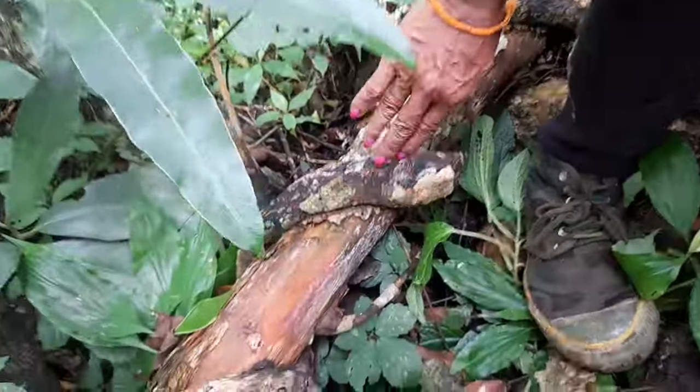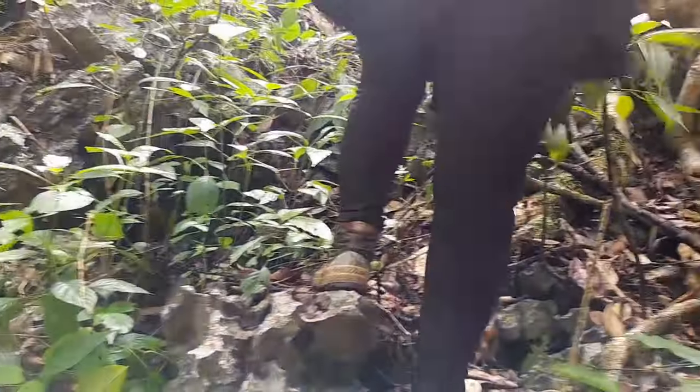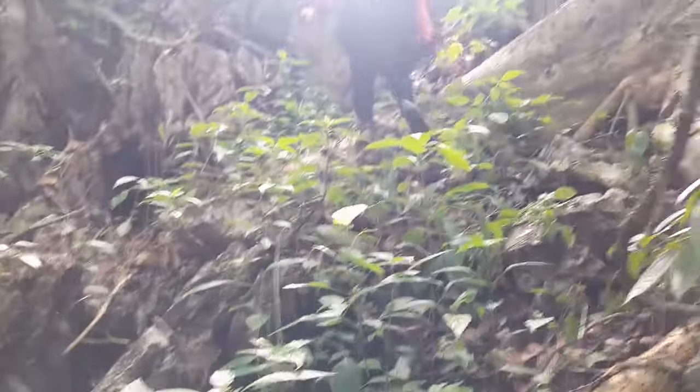Cut the vine here. It looks like the vine around the tree. So we go up this way. And mind your steps.